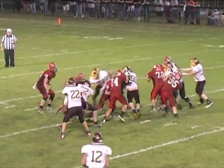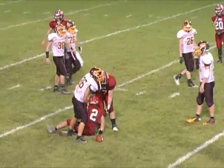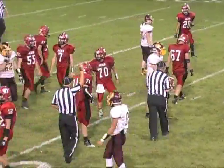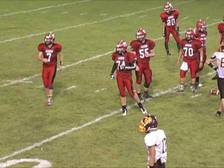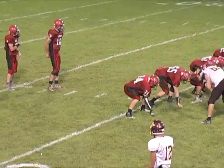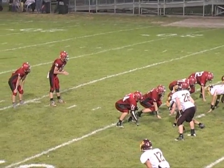30 seconds left to go. Getting a handoff to Fuller. Fuller breaks free. If it weren't for number 36, getting him around the ankles and hanging on. That's Derek Blue, by the way. Fuller might have been in the end zone, but Blue gets him around the shoelaces and hangs on, brings him down for a gain of 9 yards.